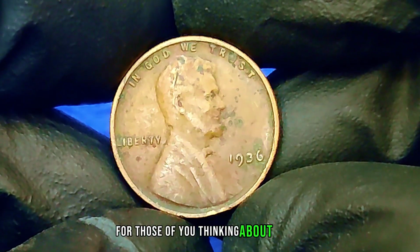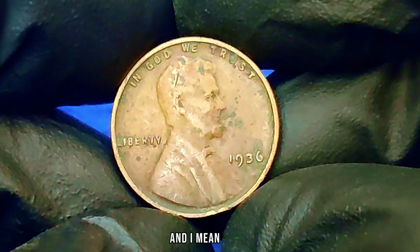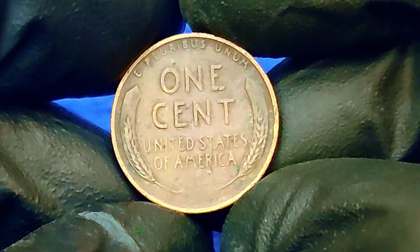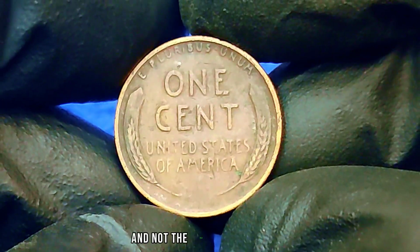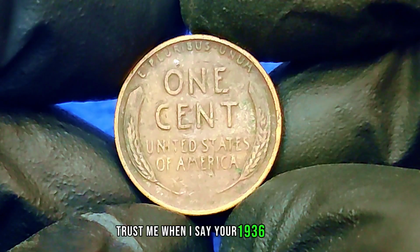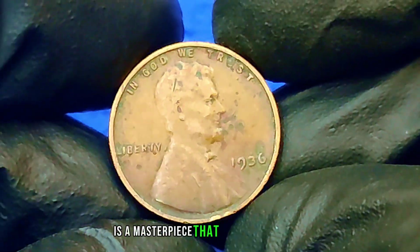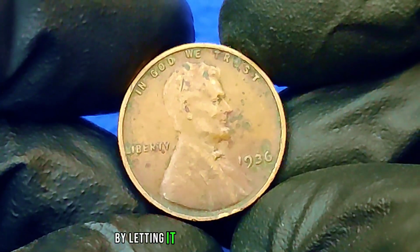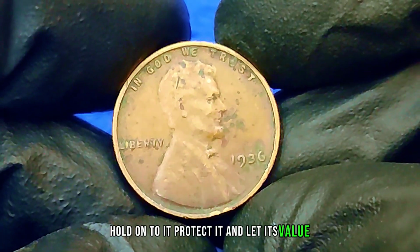For those of you thinking about diving into the collector's world, here's a crucial tip. Never, and I mean never, sell your precious treasure to a common buyer at cheap prices. Avoid the scammers lurking in the shadows, the ones who see your coin as just a penny and not the gold mine it truly is. Trust me when I say, your 1936 Lincoln wheat penny with those gray dots in fine condition is a masterpiece that deserves respect and serious value. Don't waste your precious treasure by letting it fall into the wrong hands. Hold on to it, protect it, and let its value soar.